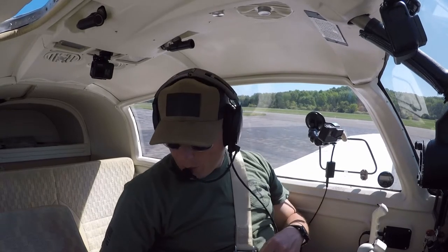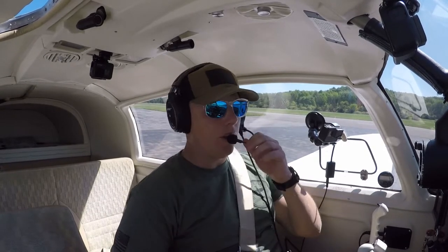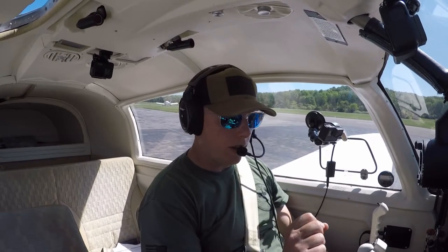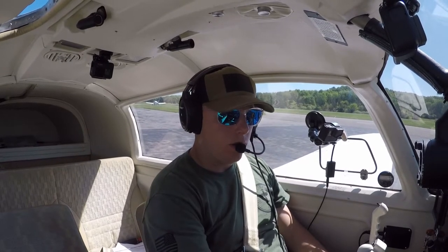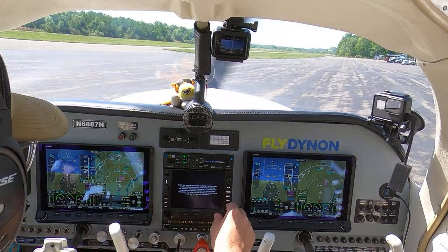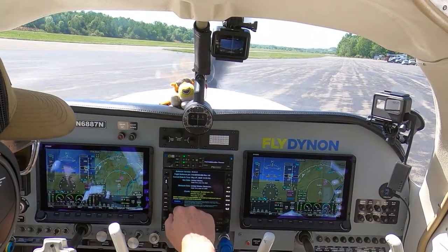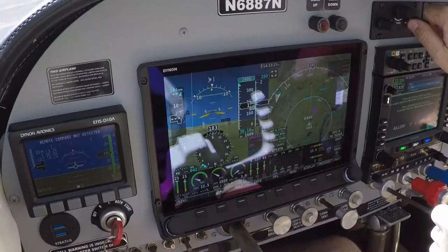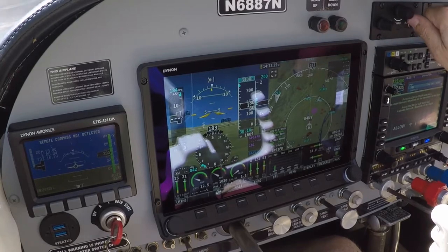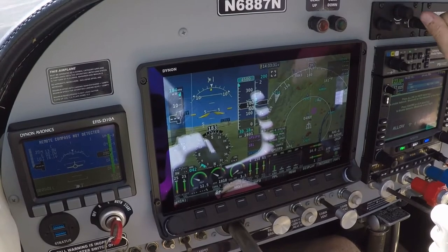Welcome back. So we are second flight with you guys at Columbia County. We're going to head over to Greenwood Lake is where we're going. So we're going to enter. We need to confirm. We're going to go to 4,500. So put that in. Oops, not 3,200. Let's see, 4,500.